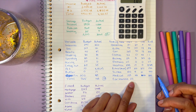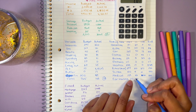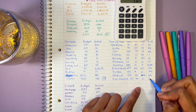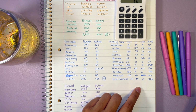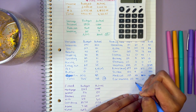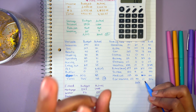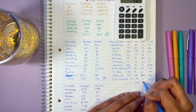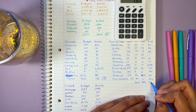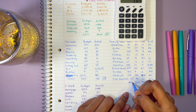And then the last fund we are going to be looking at today is car insurance. Started off with 211. I put in 95. I took out 0, which means we have a balance of $306 in our car insurance fund. So in total, approximately what I put in was $362. What I approximately spent was $488. And then what we approximately have left over is $1,761. And we started off with $1,845 approximately in our sinking funds.